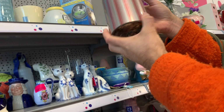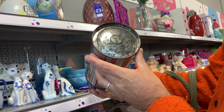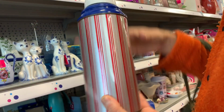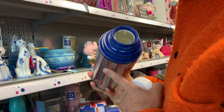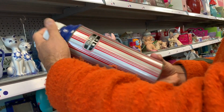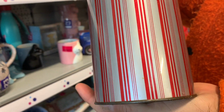So amongst this blue section, we found this cool striped thermos, which is obviously quite old, but looking inside, let's see if it's in a good condition, because that's the crucial part. And yeah, it looks perfect actually. Look at that, hardly used really on the inside. They're great just for display really, to be honest, but I think we'll have to have that one. Basket, just as we've stepped in the door, first item purchased.